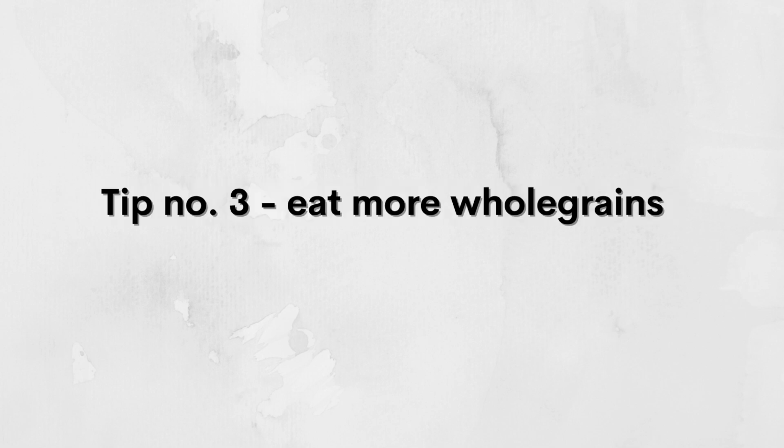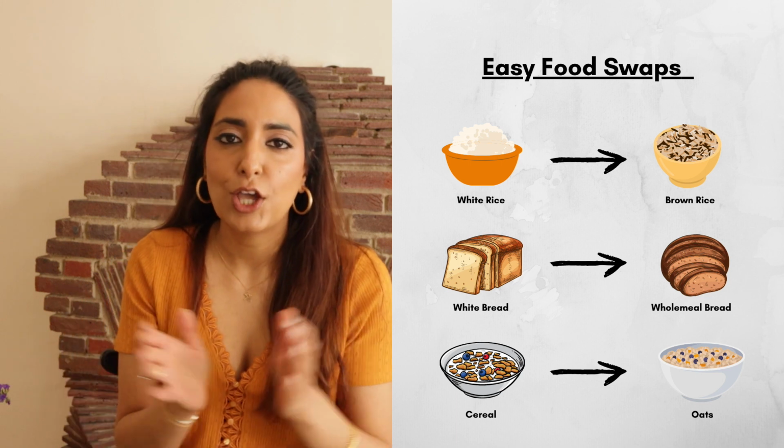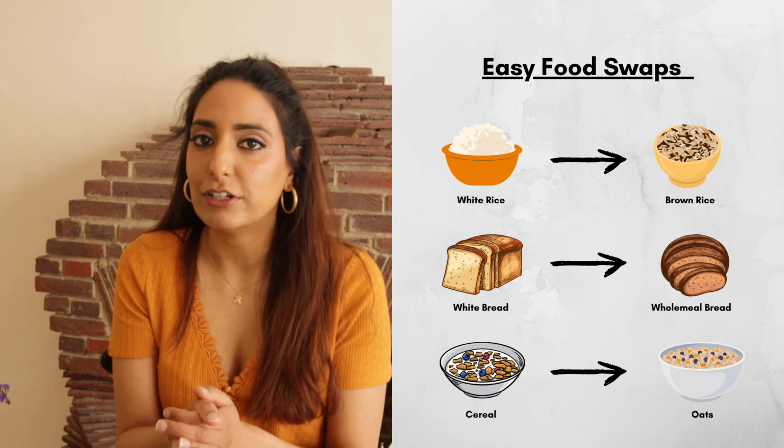Tip number 3, eat more whole grains. This one's quite easy because you just have to make some simple swaps to stuff that most of us eat every day. So for example, you want to change your white rice for brown rice, you want to eat wholemeal bread instead of white bread, and you want to change your cereal to oats.